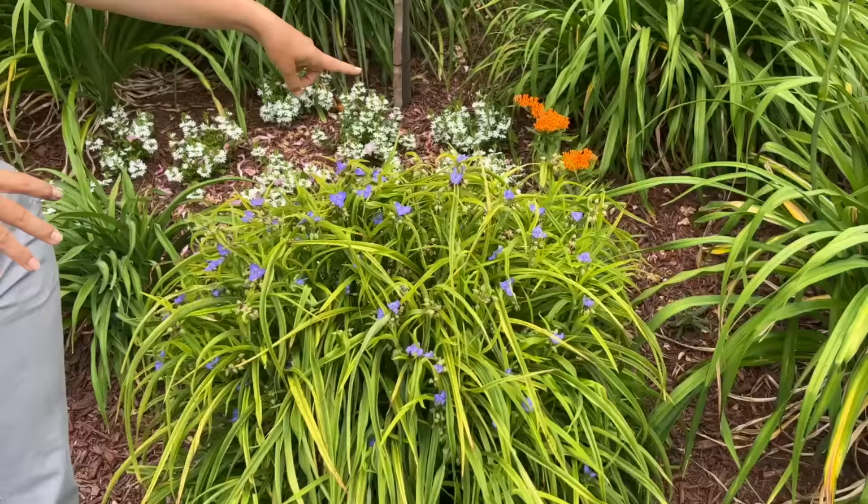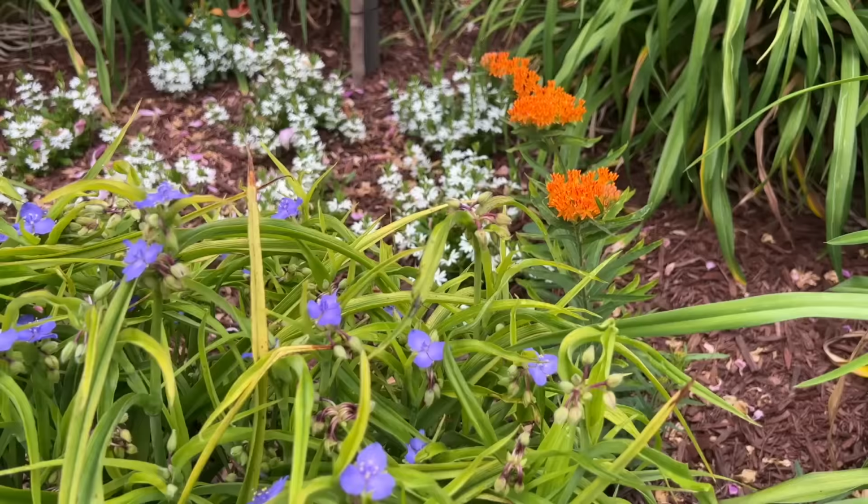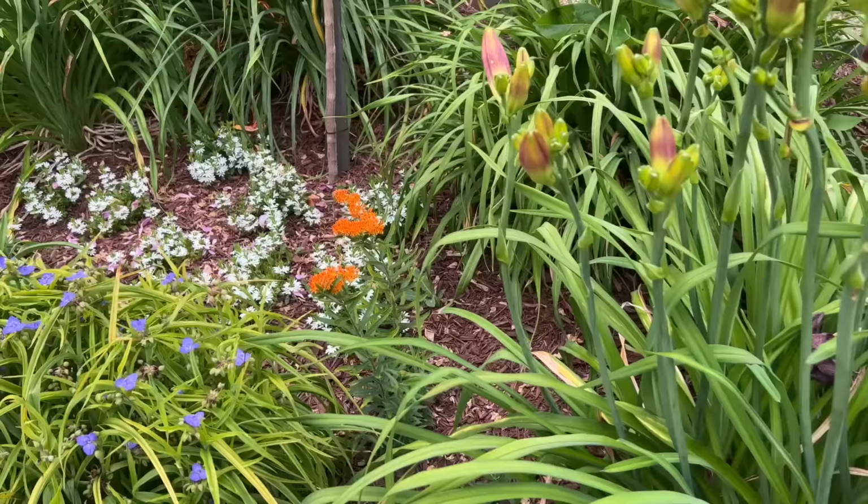So this is a native plant. This is a host plant for your monarchs, and she's doing great. Nice, beautiful, bright orange flowers in there. So we're just gonna leave her alone and let her grow and be happy, and hopefully we will have some little monarch babies on that.